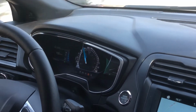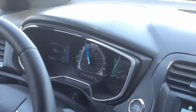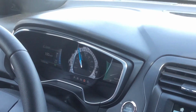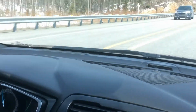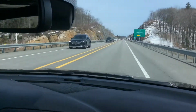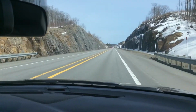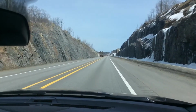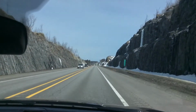All right, just for those seeing these tests for the first time, it's pretty simple. There's a Highway 50 I take. It's pretty straightforward. It's about 60 kilometers one way, 60 to come back. In total, it's about 120-ish, 121.